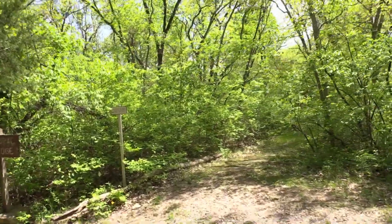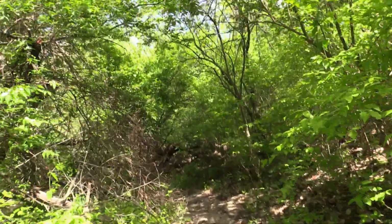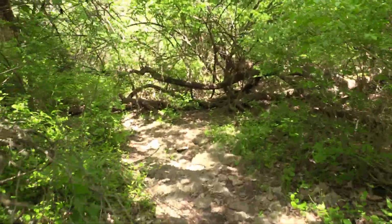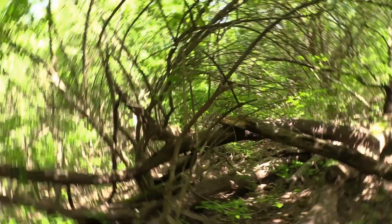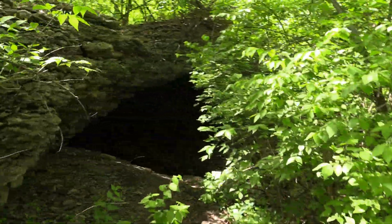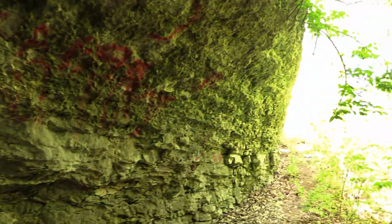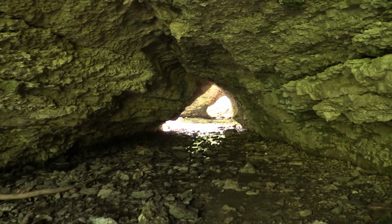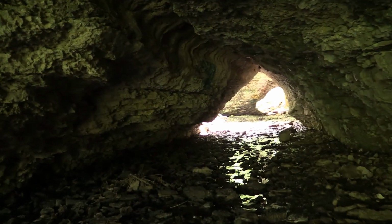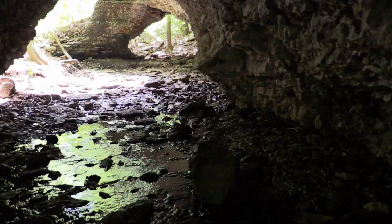Looks like there's something that way. Something that way. I'll go this way because it's telling me to come back up. I thought it was going to go up that way, but it did not. Oh! I mean, it is a bridge. I don't like when people spray paint things onto the wall.